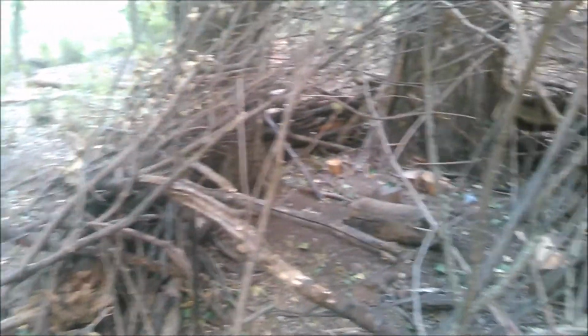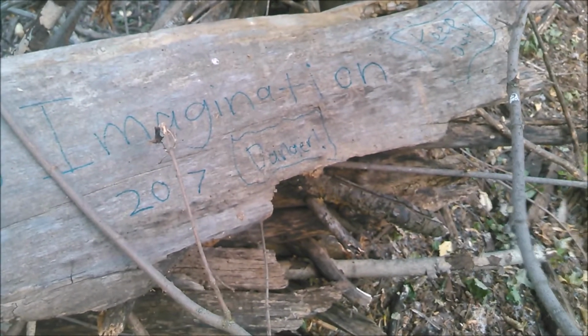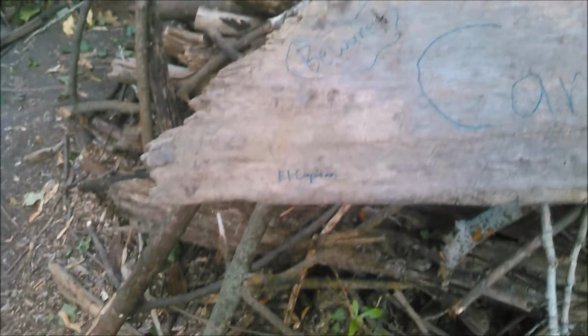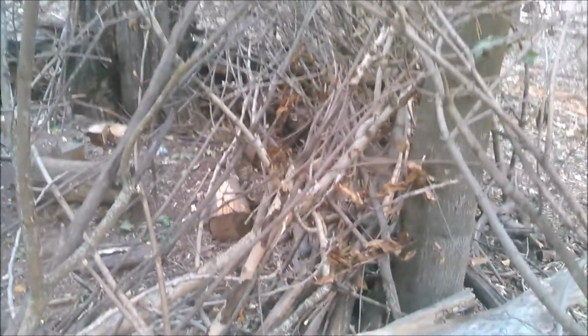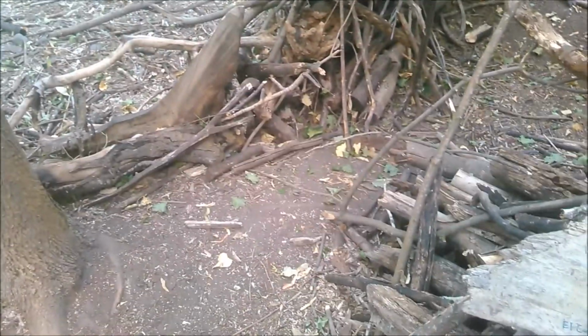Check this out in the woods here. The camp imagination 2017. Danger. Keep out. Beware. El Capitan. That's pretty funny. They got a little bit more work to do on their fort here, but looks like fun. Alrighty, I'm back to swinging.